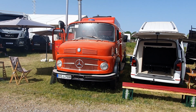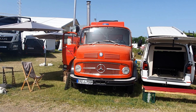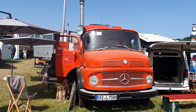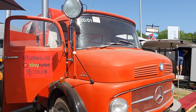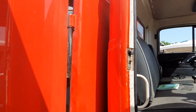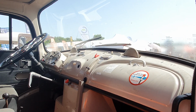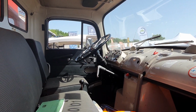So here we have an interesting 1969 Mercedes fire engine, which has been converted into a motorhome. Oh, sorry, it's in the process of being converted into a motorhome because there's still work that needs to be done on it. We'll just have a quick look first of all at the cabin. So yeah, that looks 1969 written all over it, but it's in very nice condition. In fact, that cabin's far better condition than mine, which is 30 years younger.